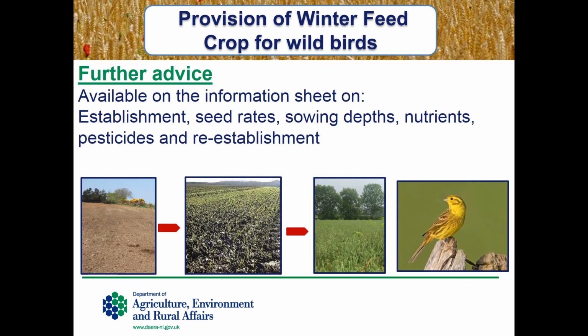Further information for successful establishment of the option is available in the information sheet. This deals with issues such as seed rates, sowing depths, nutrients, pesticide use, and re-establishment of the option.